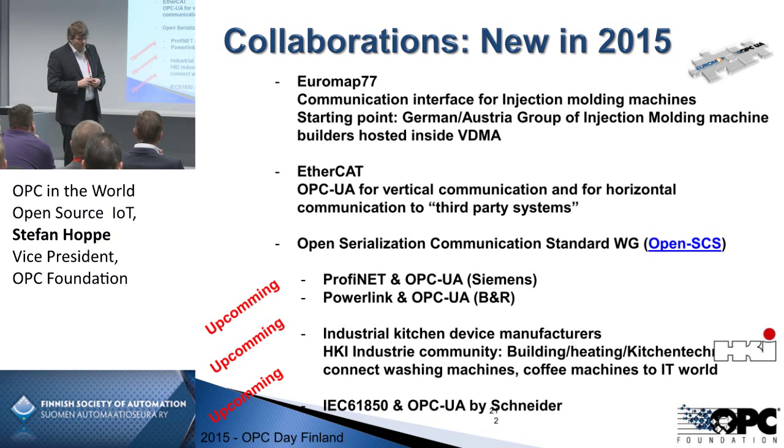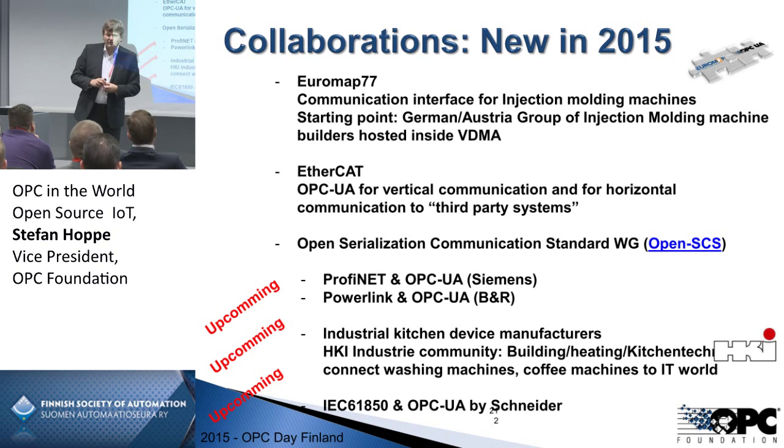Collaborations, we had already a couple in 2015, but this is really dramatically growing right now. So definitely in Europe, collaboration is key number one. The injection molding machine companies, even competitors, came together and said, hey, we are not differentiating a machine because of the connectivity to the outside world. Our machines differentiate because they can produce quicker or more precisely, or the costs are different, whatever, but not on the external connectivity. We want something like the USB connector for software services. And this is what they want to standardize. This is why they now do a Euromap 77 mapping for injection molding machines into OPC UA, and Matthias is working with that group.